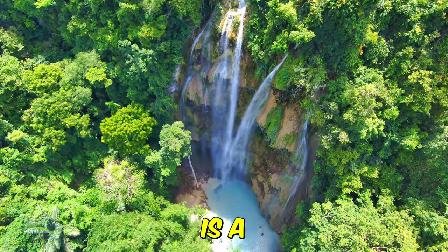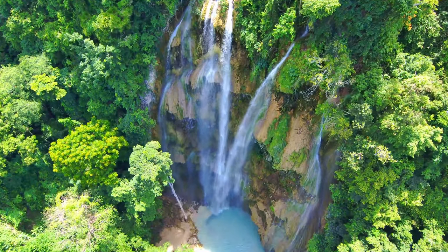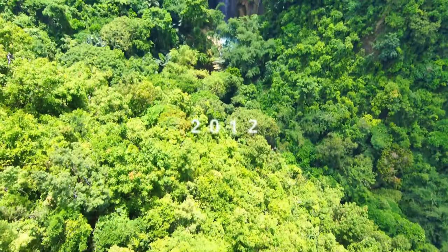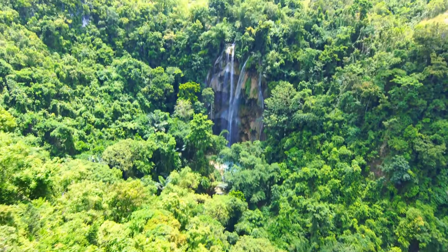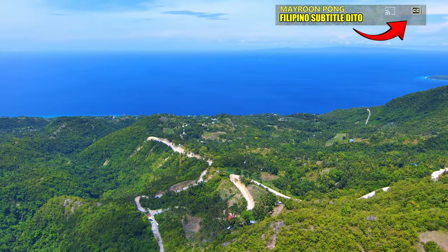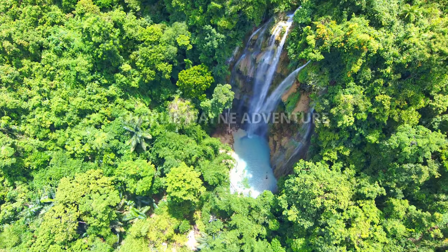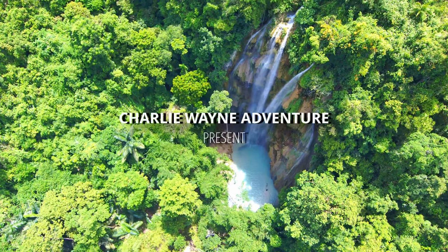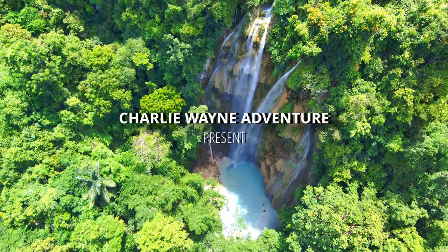What you're witnessing is a waterfall nestled in the middle of the jungle. This waterfall was discovered in 2012 due to its remote location in South Cebu. This captivating wonder is now easily accessible by road. Join us on an adventure as we uncover this breathtaking oasis and explore the stunning waterfalls of South Cebu.